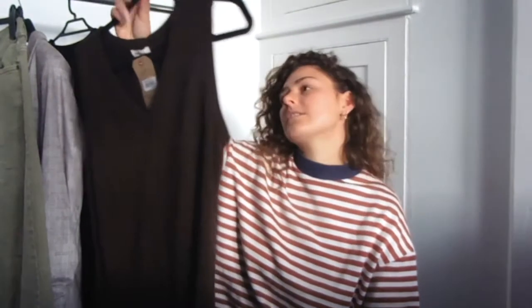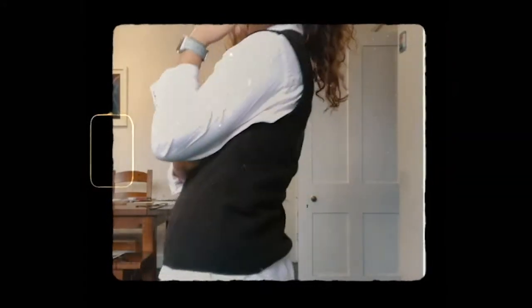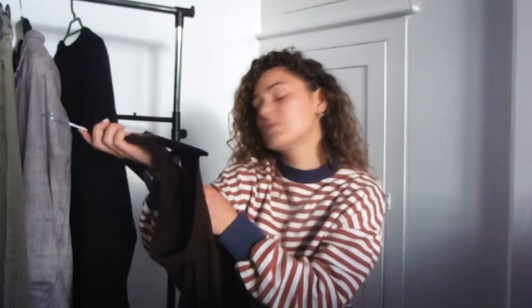This would not be a 2020 thrift haul if I didn't include at least one sweater vest. So I actually only have one, but I'm going to show it to you. It's a kind of chocolate brown, which I never thought I would be buying brown anything, but turns out brown's actually quite nice and it kind of suits me. I thought I would jump on the sweater vest trend because I don't have any sweater vests, and this one was $4.49. So if I don't like it, this is definitely something that I can resell. Everyone seems to want sweater vests at the moment.